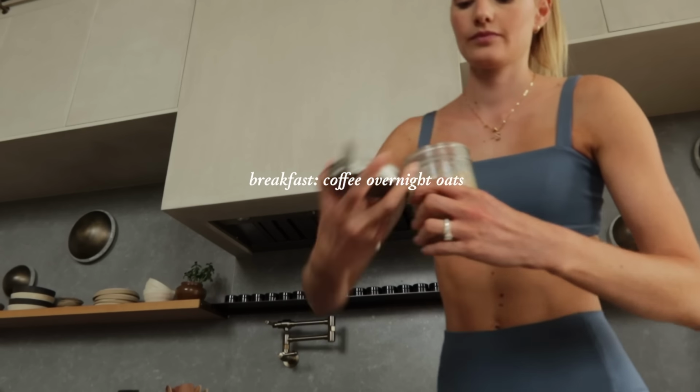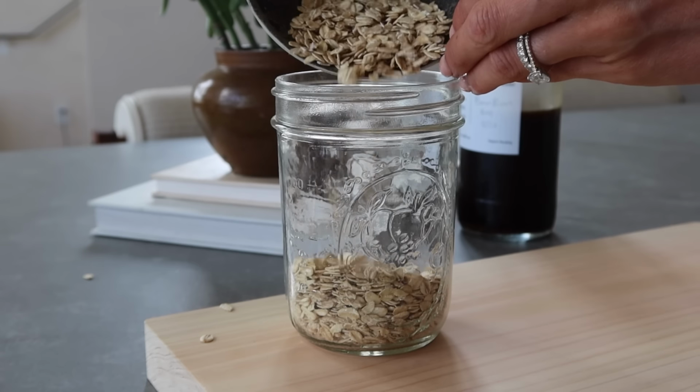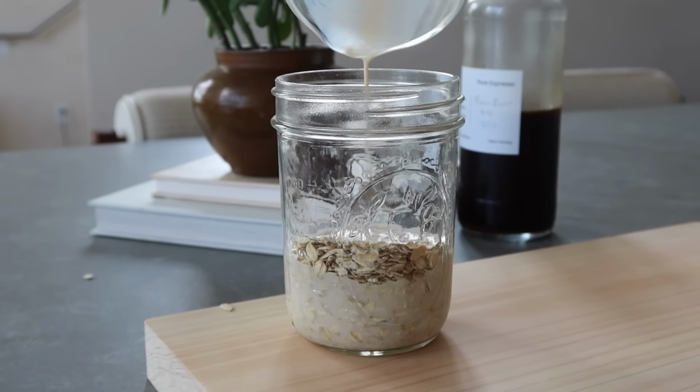I meal prep my coffee overnight oats and I will show you how I make it. It is so simple. You add some oats to a glass jar, add some plant-based milk of choice. I either like oat milk or almond milk.